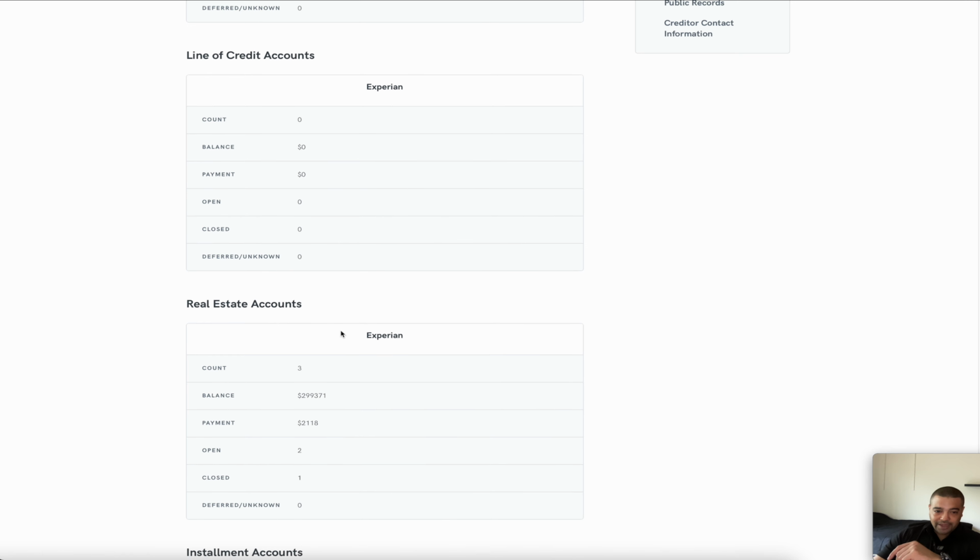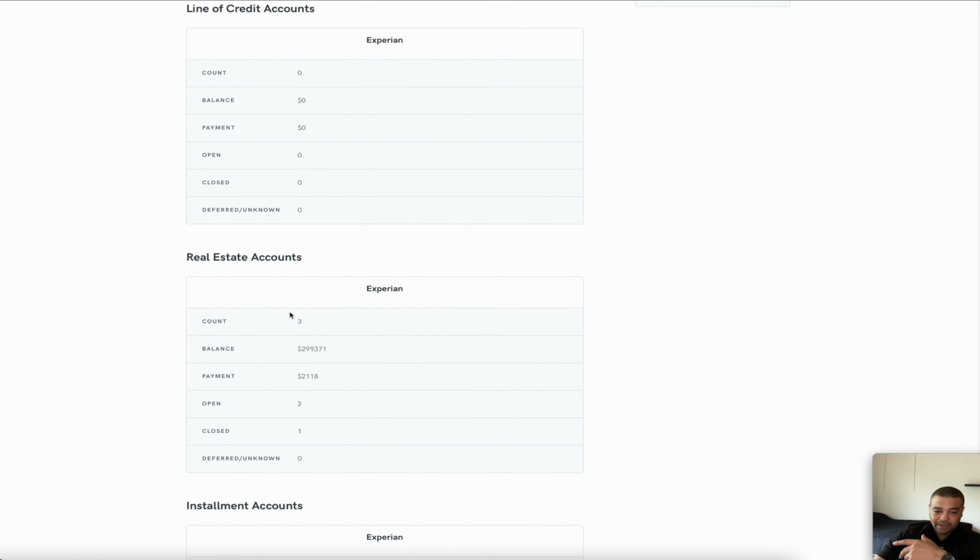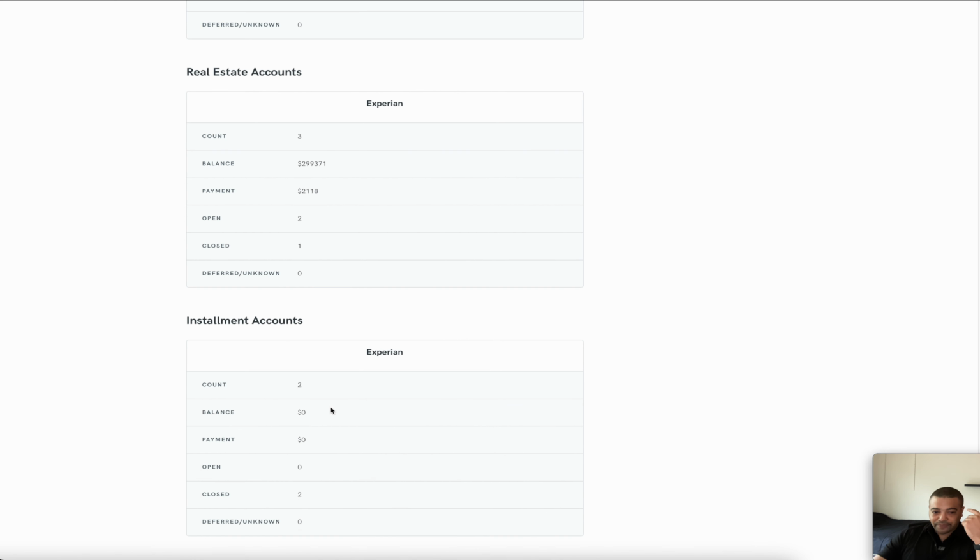Now, real estate accounts, so they're splitting it up. Account 3, which does make sense because I have 2 mortgages, but one was refinanced. And technically, if you refinance, it ends the old mortgage and starts a new one. So that's how you get 3. So that's the actual balance, and this is the total amount that I had to pay every single month. So that checks out there.